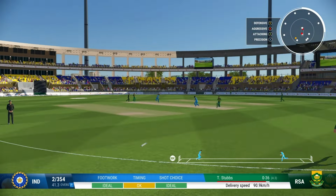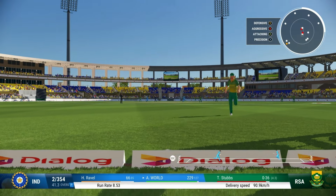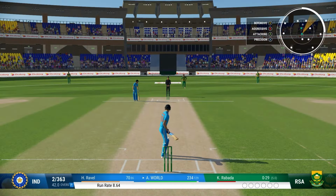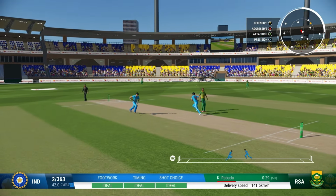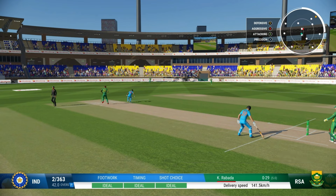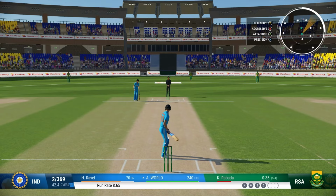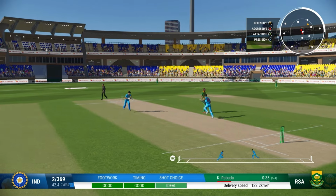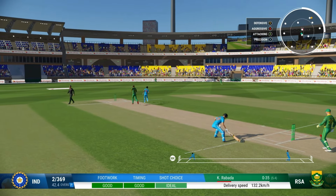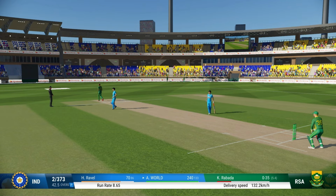Yes, yes. Great shot through the gap. Threaded it through brilliantly. Yes, yes. Middle that one. Great timing. Fine placement and enough timing to get that ball away to the boundary. Yep. Really good shot there. No trouble at all to punch it away to the boundary for four.